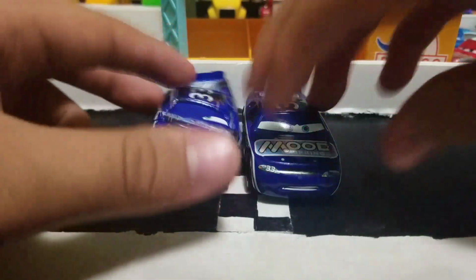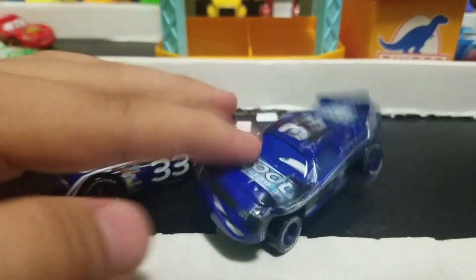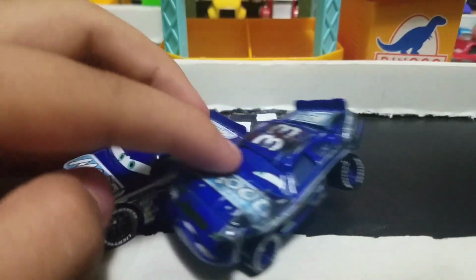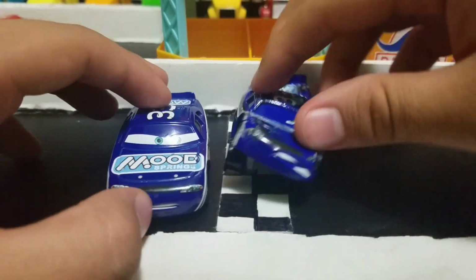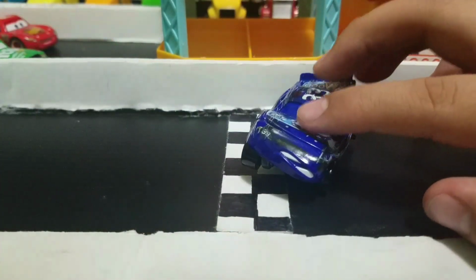Look at that. Look at all that detailing on him. You don't see that on any other car. Well, except for customs, of course. But still, even then, I didn't have this much detailing on mine. This is just phenomenal. I love these damaged cars, and I wish they could keep them up.